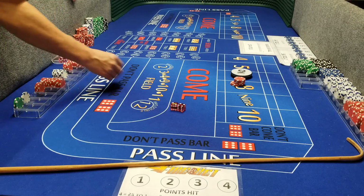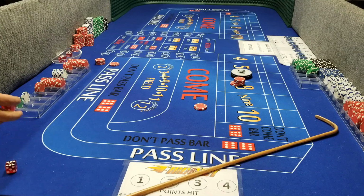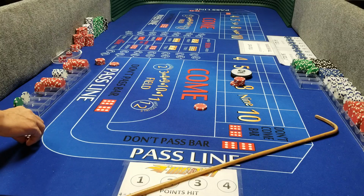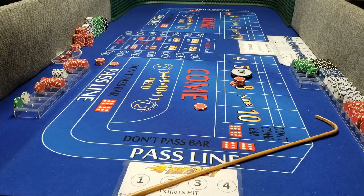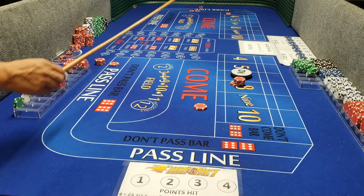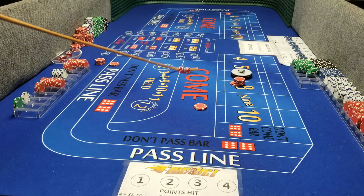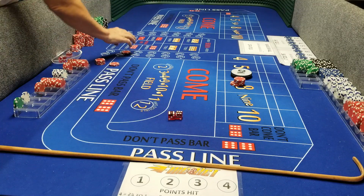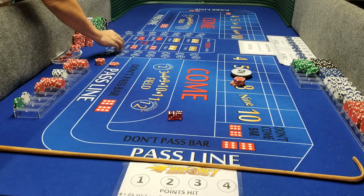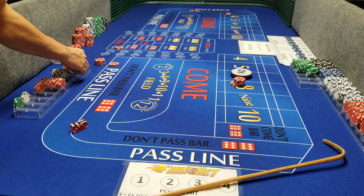Okay, now we put our $10 come bet back out. And we really, really need to hit one of those 2 numbers, because you go backwards pretty quick if you're not hitting back-to-back numbers. Boxcars, so we actually lose that come bet. Okay, so this goes in the loss. I'm just putting my losses here so I could pay from there. Okay, put another come bet out.